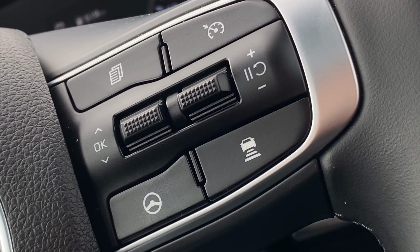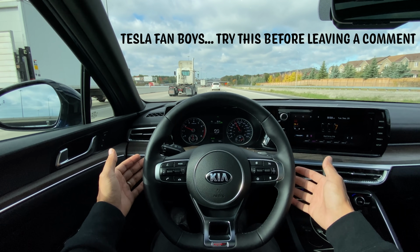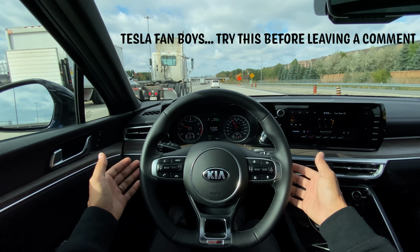And the last thing that I really like is the lane keep assist, the radar cruise, and the highway driving assist. Same thing in the Genesis G90, Telluride, Palisade that we love, love, love. Just as good as anything Tesla's coming out with. It's a crazy good system.